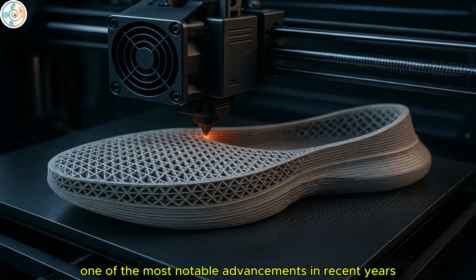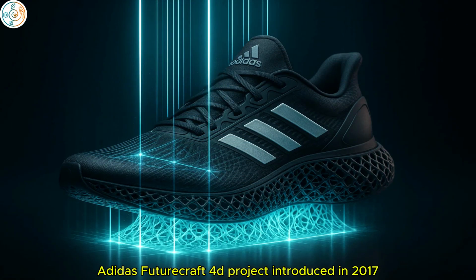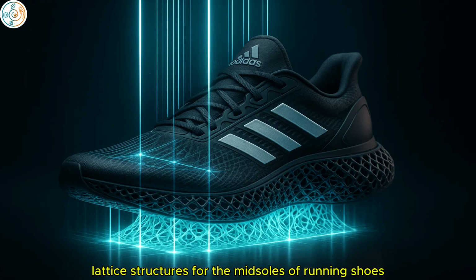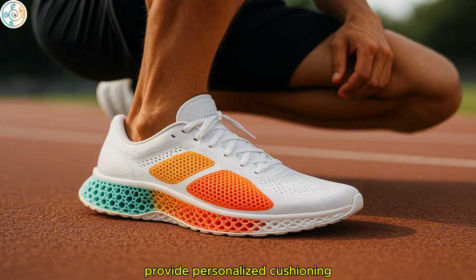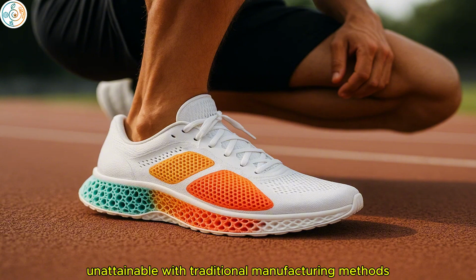One of the most notable advancements in recent years is the development of 3D printed midsoles. Adidas' Futurecraft 4D project, introduced in 2017, utilizes digital light synthesis technology to create highly customizable lattice structures for the midsoles of running shoes. These printed structures provide personalized cushioning that can be tailored to an athlete's specific needs, offering a level of comfort and performance previously unattainable with traditional manufacturing methods.